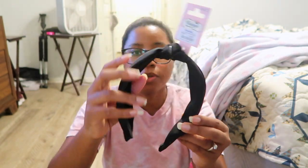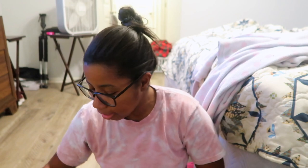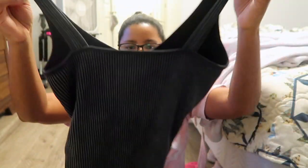And then I got this cute headband. This is from the Vintage Cosmetics shop. It was $4.99 and so cute. They actually have a green one that I really liked. It was so cute, but I wasn't sure if I had anything that matched it, so I just went ahead and got the black one, since black usually goes with just about anything. So cute headband.